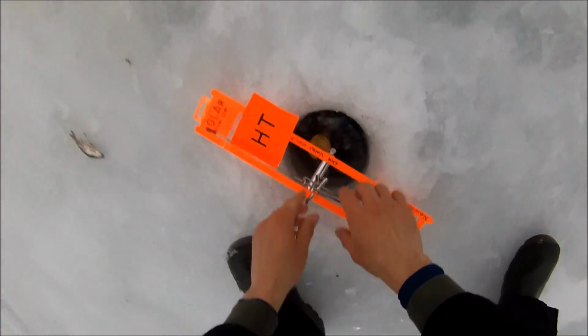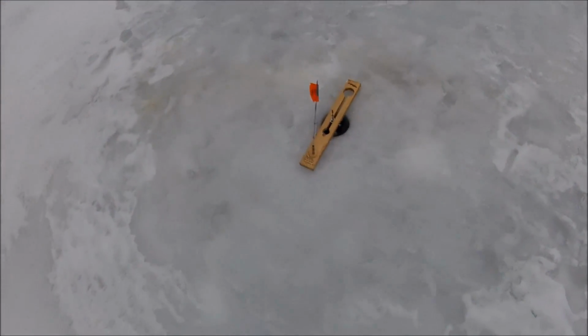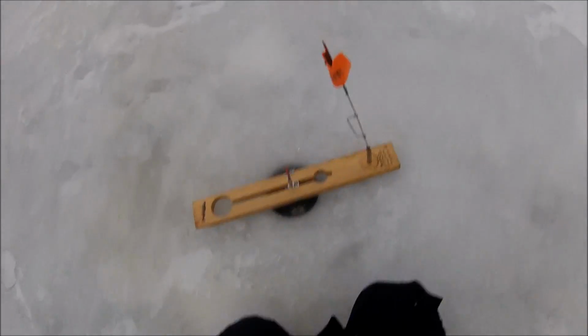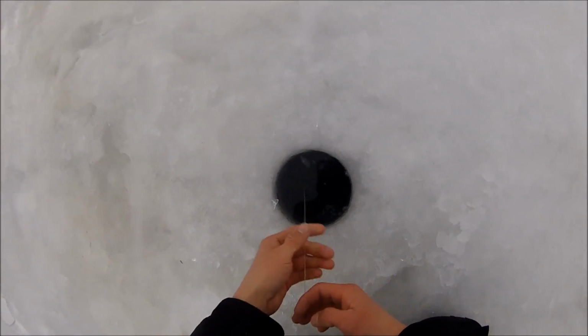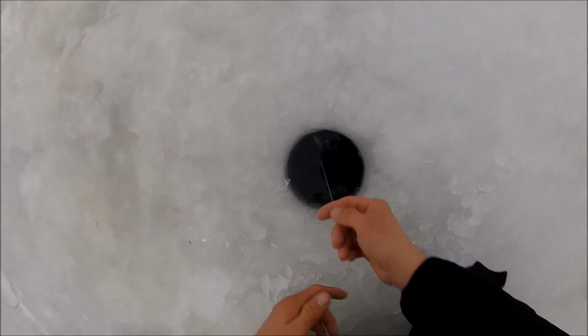I have a tiny perch on there this time. Oh, hey, I'm still recording. Spinning too. Alright, this has now got a tiny perch on here. Like I said, it'd be funny if we could catch a perch with a perch. But it'd also be cool to catch whatever that big fish was.